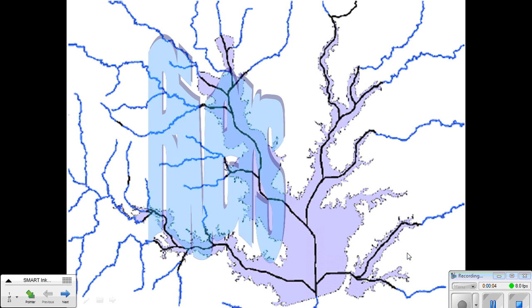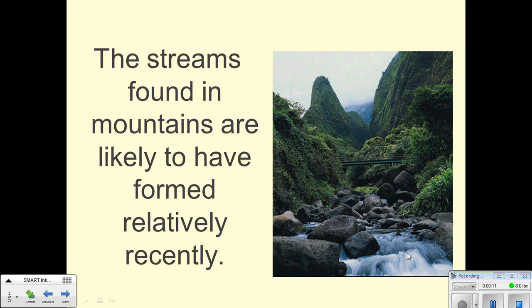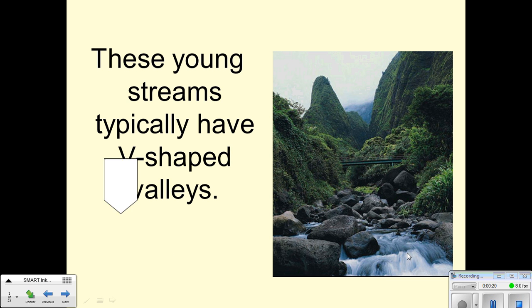These are the notes about rivers and watersheds. The streams found in mountains are likely to have formed relatively recently. These young streams typically have V-shaped valleys.